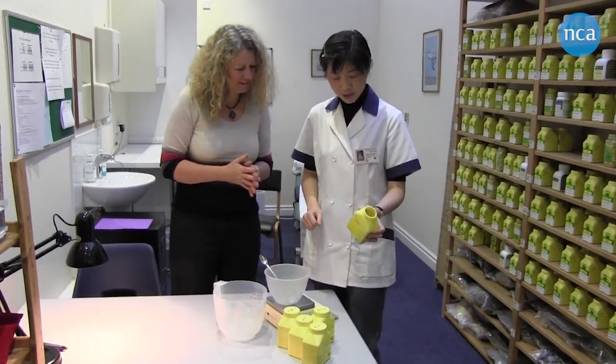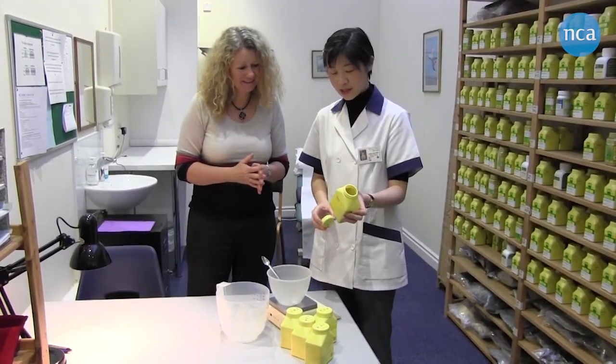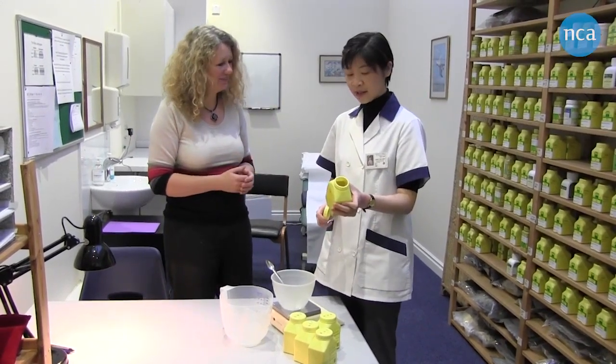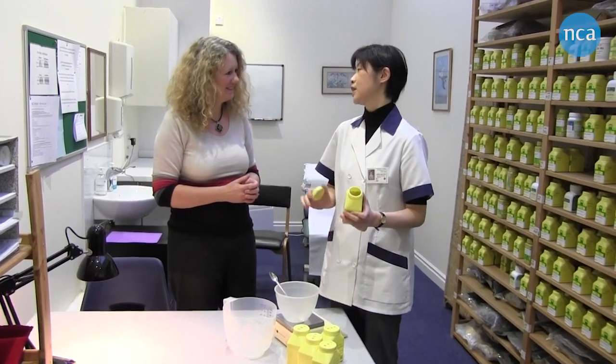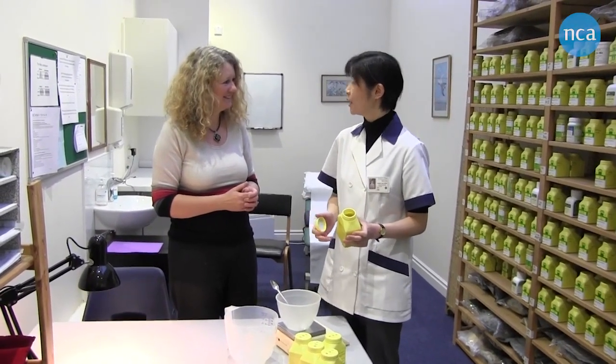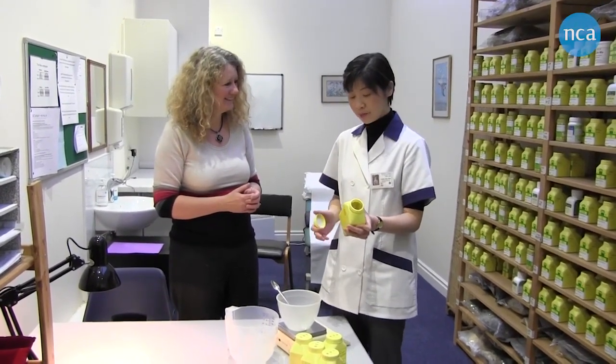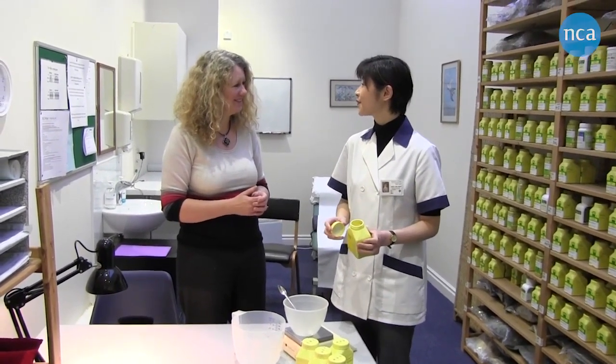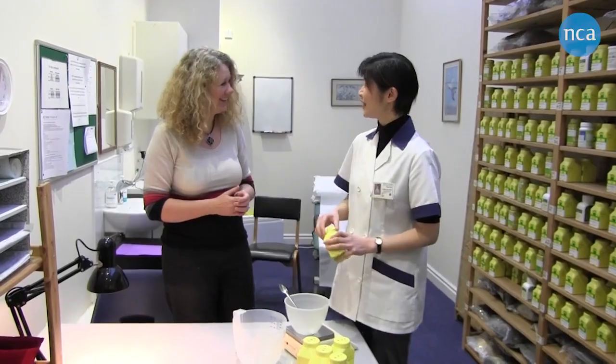The herb I'm using in my hand, this one is called lingzhi, which is a tonic, as well as a shen calming herb, which will calm the mind, promote sleep, and a modern study has proven it has a really good impact on the immune system. Fantastic. Thank you ever so much. It's a pleasure. Thank you, Jane.